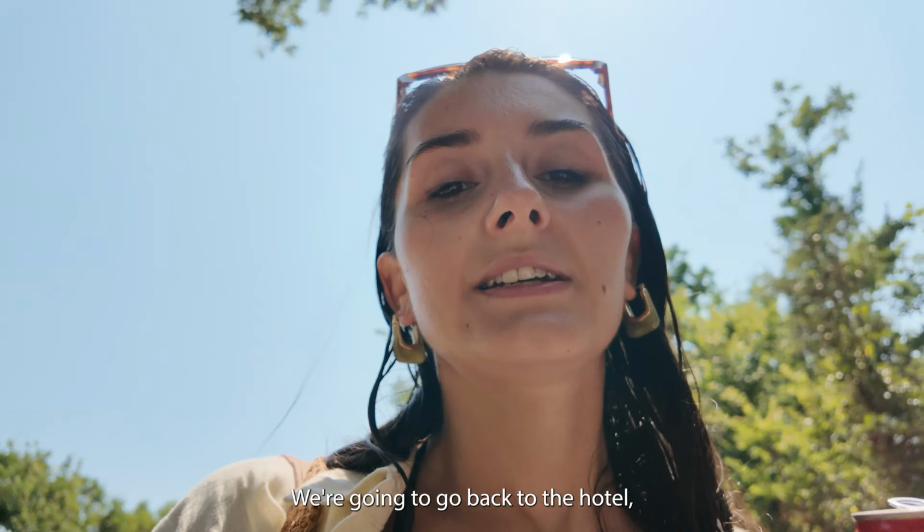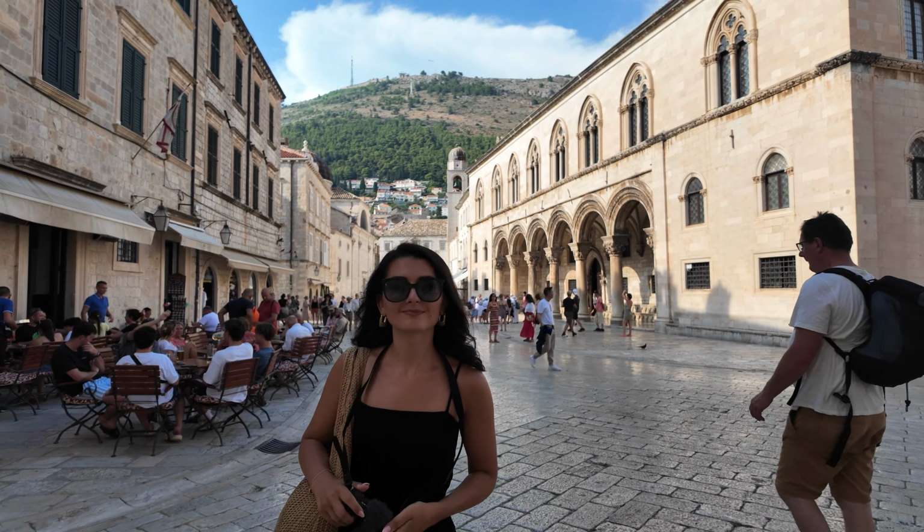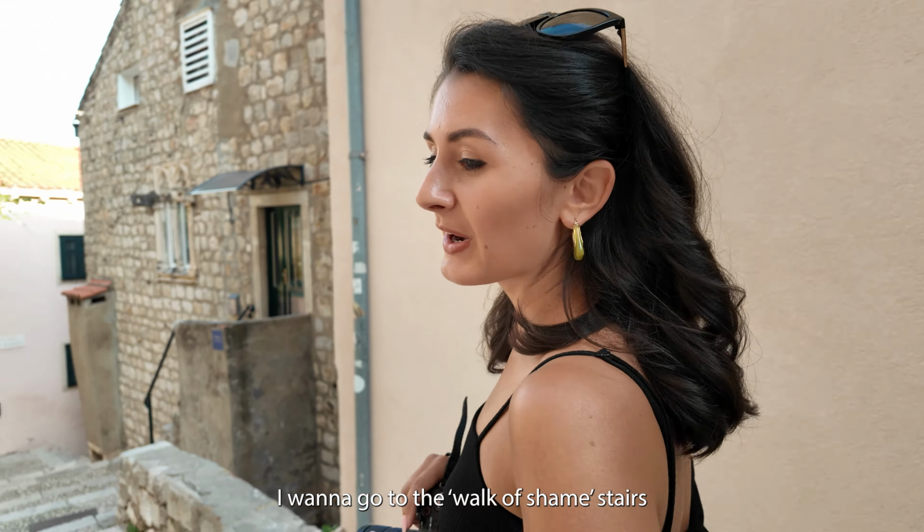As we loved Dubrovnik so much the first time, we decided to spend our last night exploring it a bit more instead of going to another beach. I'm gonna go to the Walk of Shame stairs, for Game of Thrones fans. I'm not gonna do the Walk of Shame.